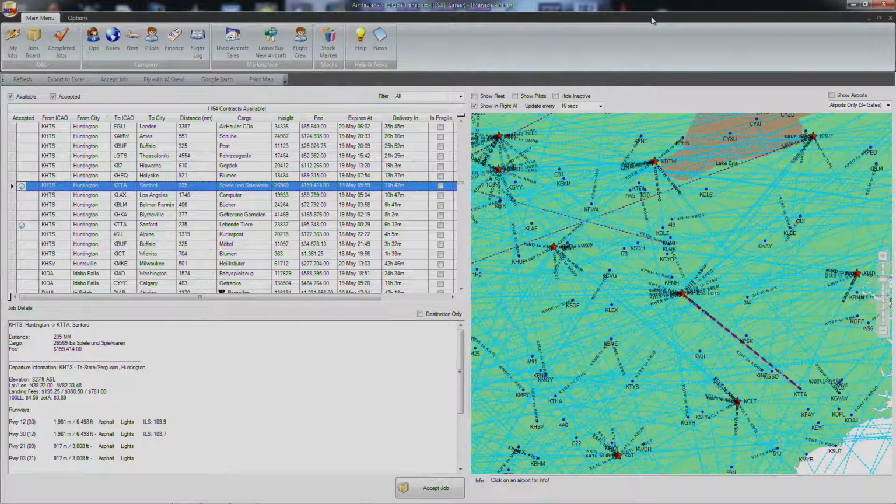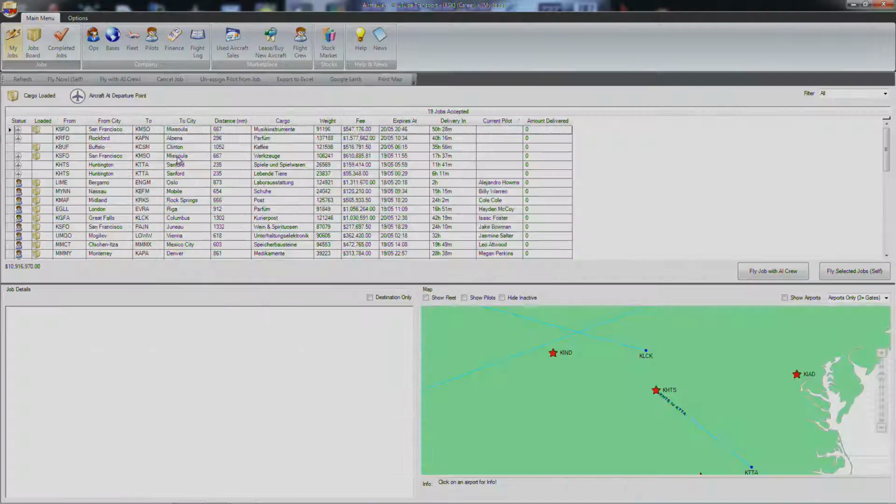Well, we've been flying in the 727 for a long time, so I thought it's time to move on to another plane. So we're going to be flying the Boeing 737-700 from PMDG. Our first flight was actually a pretty short flight. It's got two going to the same airport, Sanford. I believe that's Sanford, North Carolina. We're going to be taking off from our main base in Huntington. As you can see, only about 235 miles. I think it's like 250 when it's all said and done.